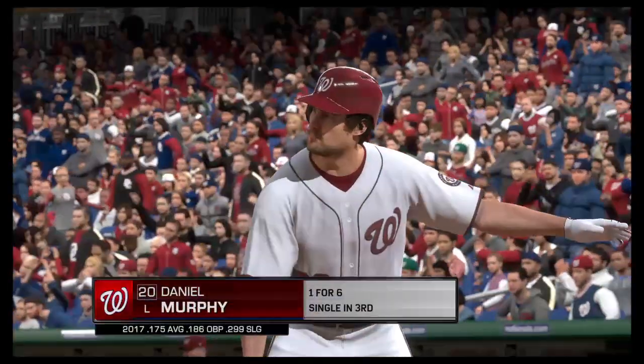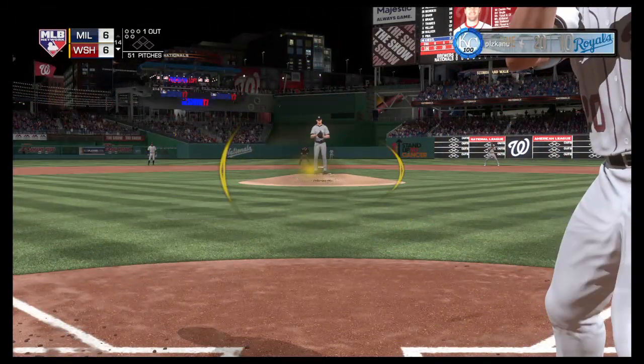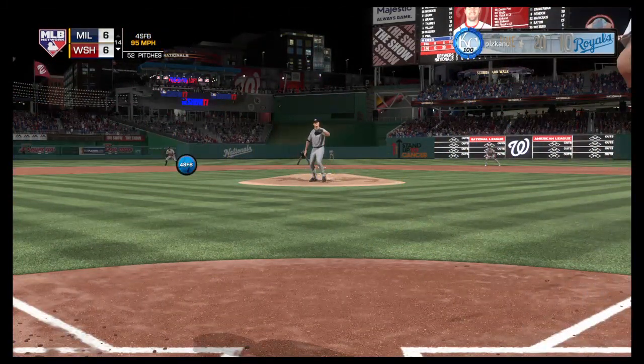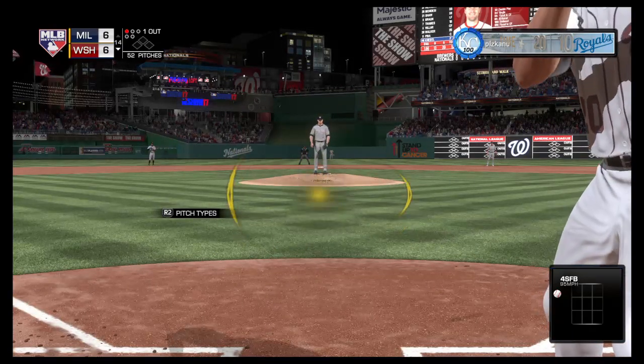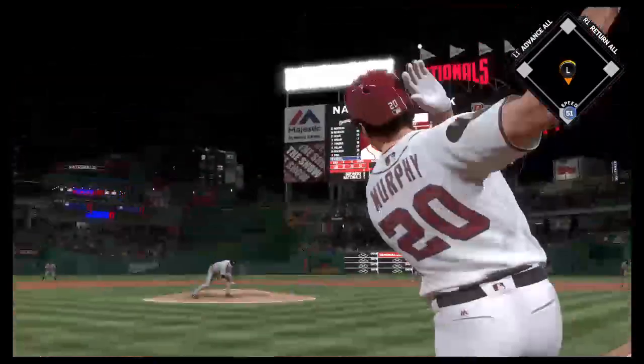Into the box, Daniel Murphy. It was a fly out for him in his last trip. He's ready. Here's the first offering. Off the plate and away there. 1 ball, no strikes. Well, this has been a lot of pitches for him out of the bullpen. As you can see there, they're asking him.